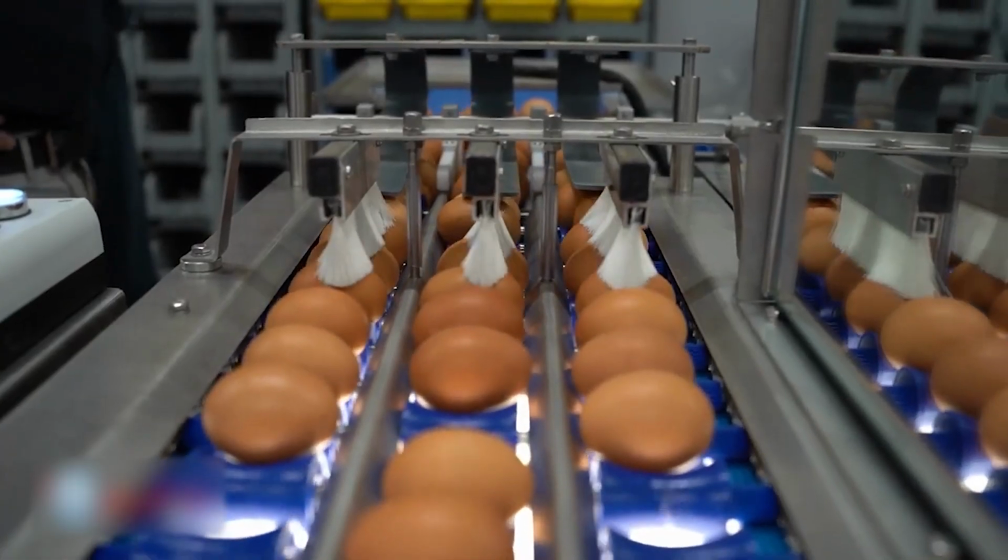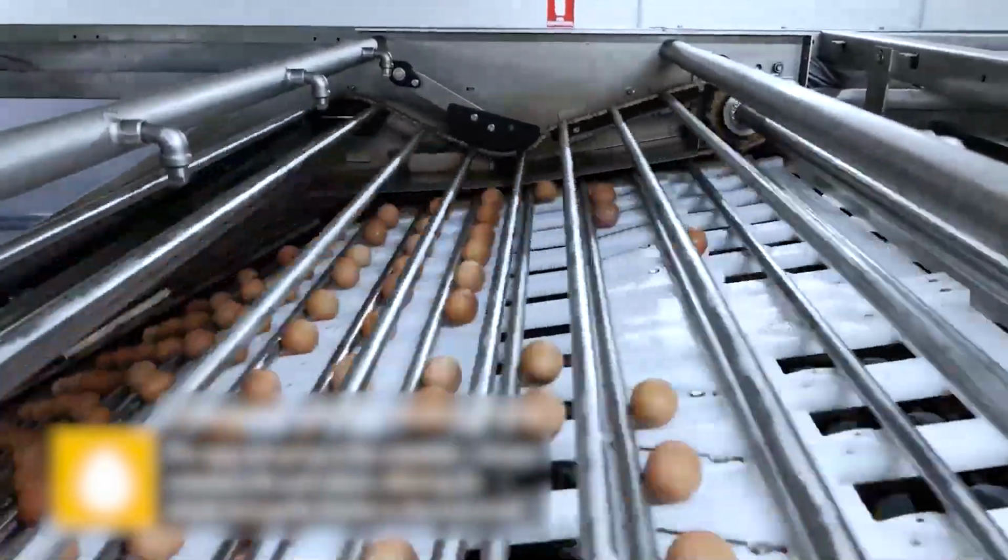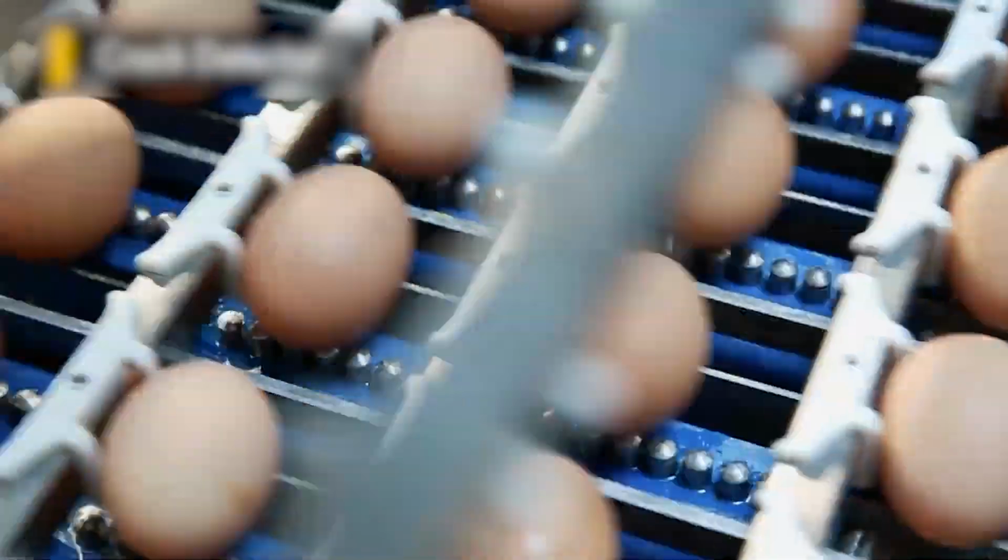And let's be honest, nobody likes getting a carton of eggs with one massive egg and a bunch of tiny ones. With the egg grader, you can rest assured that your eggs will all be perfectly sized and ready for whatever recipe you have in mind.